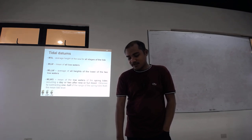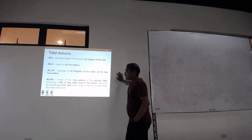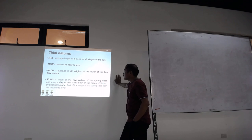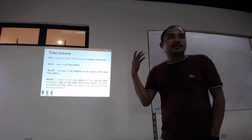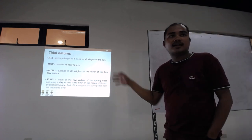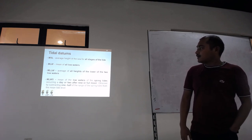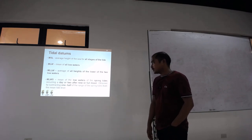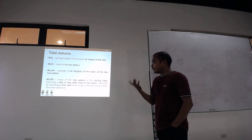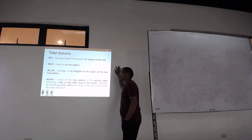Mean low water spring. Ah, correct. So, MSL, or the mean sea level, is the average height of the sea at all stages of the tide. Again, the mean sea level in Agusan del Norte is not the same as the mean sea level in Manila, because it is not constant. And MLW or mean low water is the mean of all low waters, and MLLW or mean lower low water is the average of all heights of the lower of two low waters.